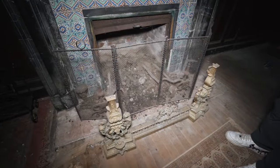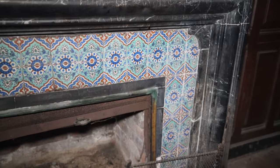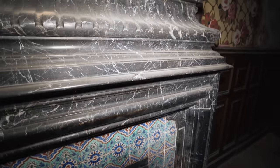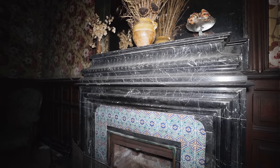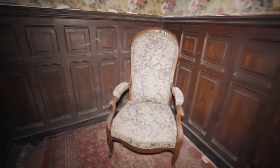You were just talking about a fireplace, and here is the fireplace, and it's a remarkably beautiful fireplace, with the tiles, all the mosaic. And then, of course, the marble top and the marble finishing that can't be forgotten in France. That's wonderful. The flowers. I'm really amazed by this place so far already.